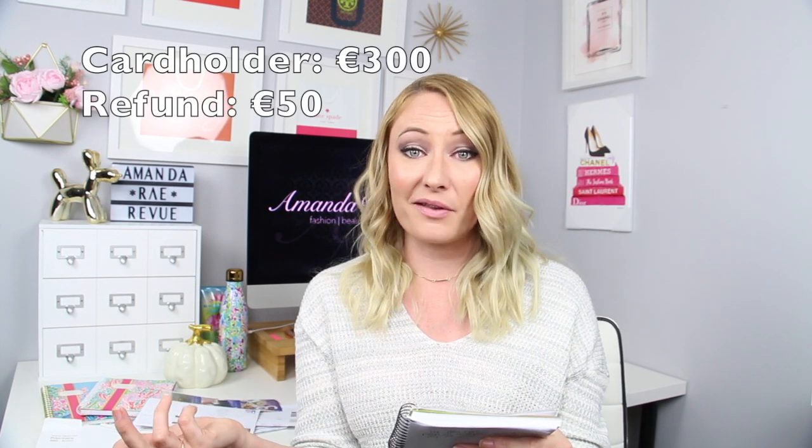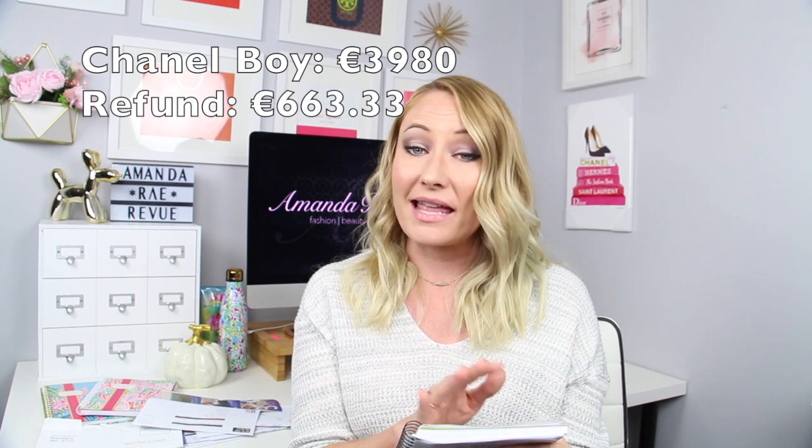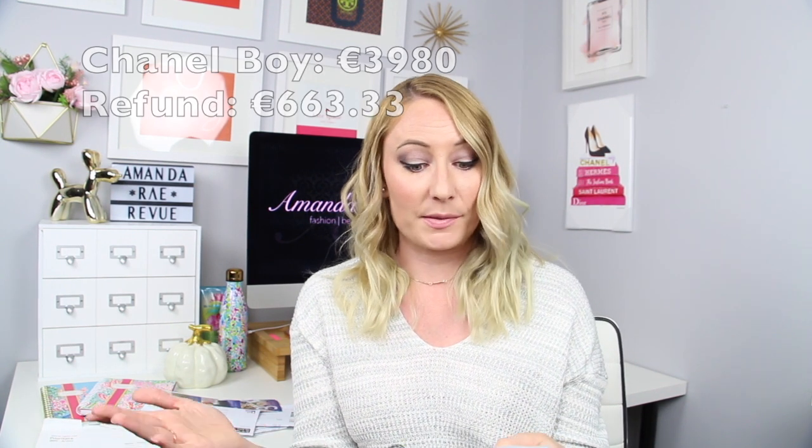Again, they also take out additional fees whenever you're getting the refund, so typically the refund is only about 12% back. I have everything written out here, and I'm going to share these numbers with you. I went into Chanel and purchased a card holder and a boy bag. The card holder was 300 euro and I got 50 euro back in my refund. The boy bag was 3,980 euro and I got 663 euro and 33 cents back.